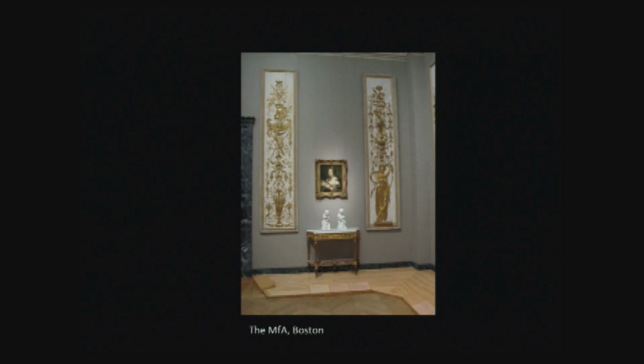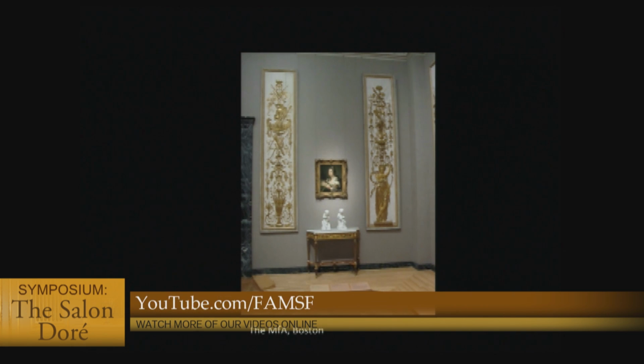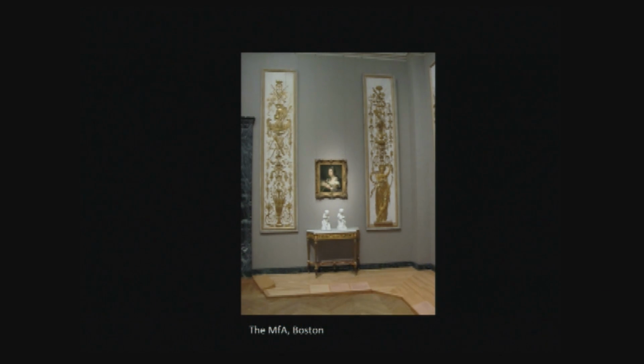There are sometimes examples where the panels become artworks in their own right, just as a panel. When you have, like at the MFA Boston, these incredible, sadly isolated panels by Ledoux, which are standing on their own, one has to just think, how could one explain them? But there are wonderful examples in their own kind.